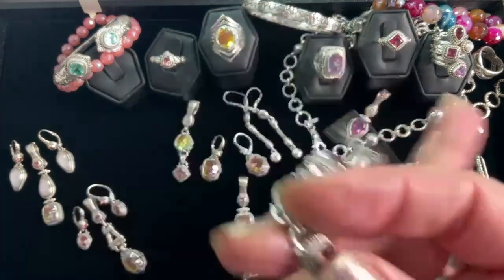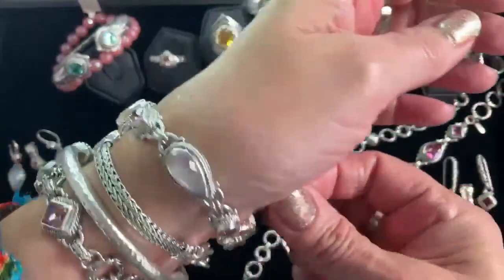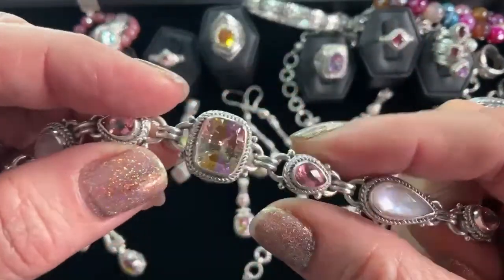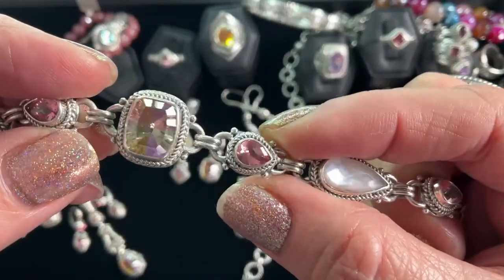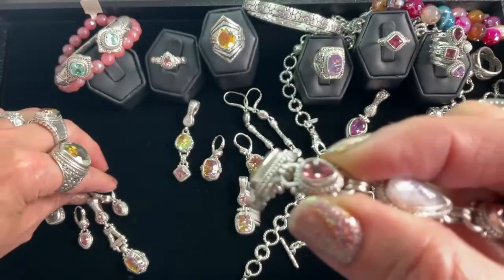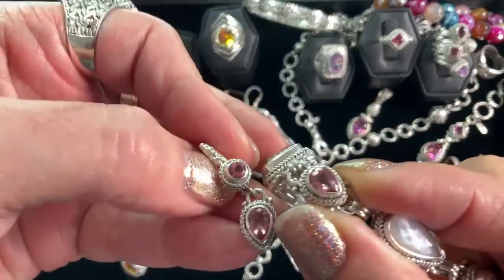Sorry. The multi-stone bracelet will fit a 6 to 7¾-inch wrist. Yeah. Well, and I think I probably have too many on because I want to go into this. This is one of our most popular colors ever. And I want to point out tonight that little ring that I showed and the little multiple earring.